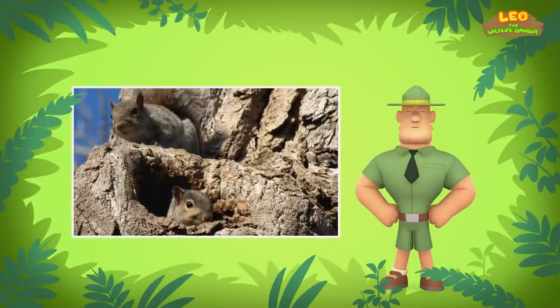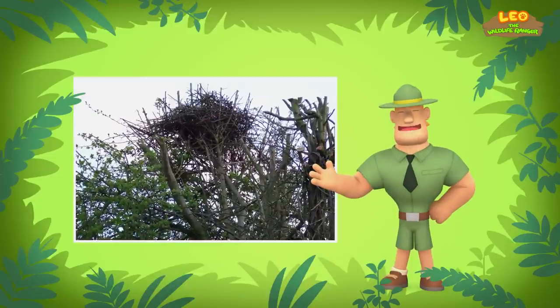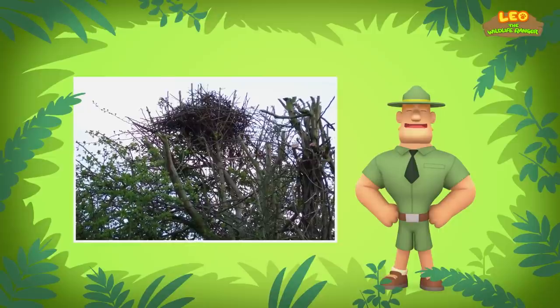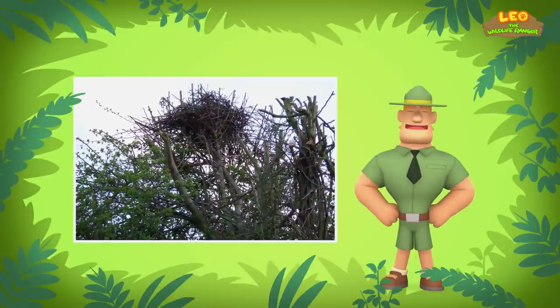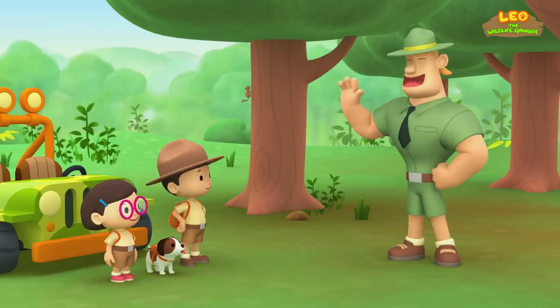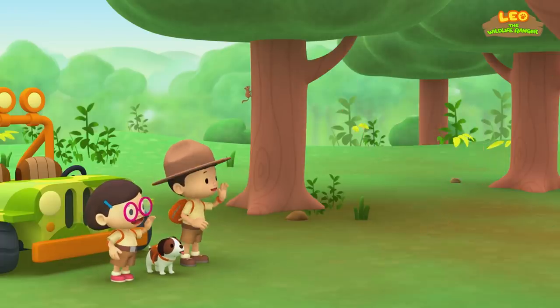But where can we find its nest? Plantain squirrels' nests can be found in the crooks or hollows of tall and leafy trees. So they are in high, safe places that are away from predators on the ground. Good luck, Junior Rangers! Thank you, Ranger Rocky!